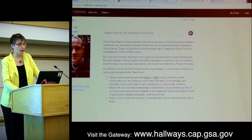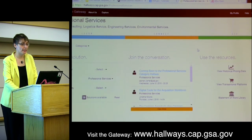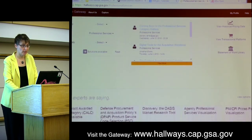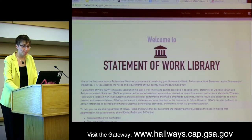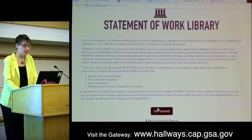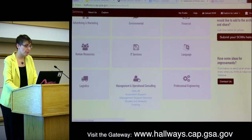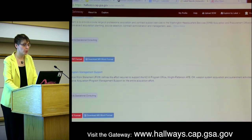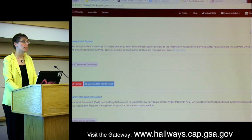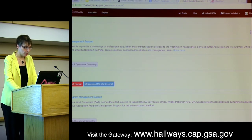of work. Right now, those are primarily limited to the professional services category, but we're hoping to expand them as we gather the information for IT as well. As I said, we have the statement of work library. It gives you actual statements of work in how to do management and operational consulting and acquisition support, and you can pull up a number of resources that the category has determined to be best practices. What we're working to get to is where you can give them a thumbs up and thumbs down, comment on them, and download them.